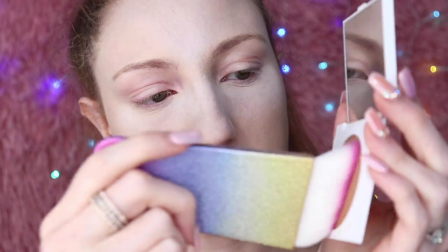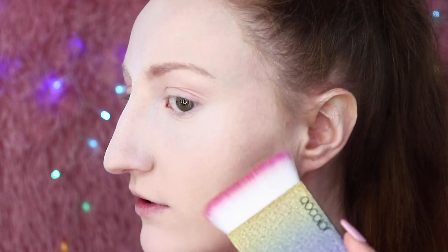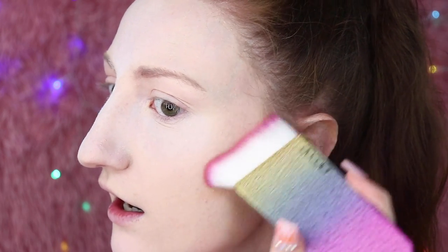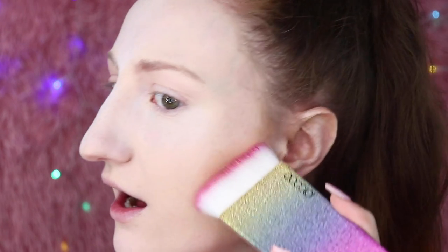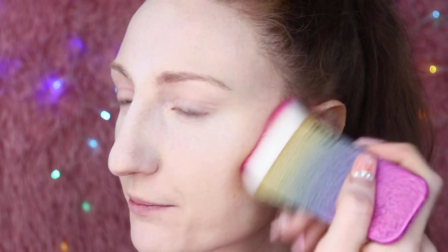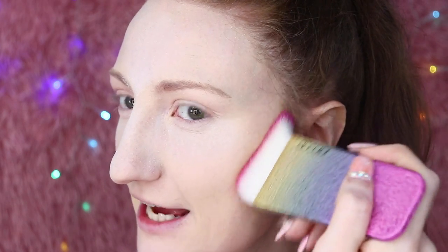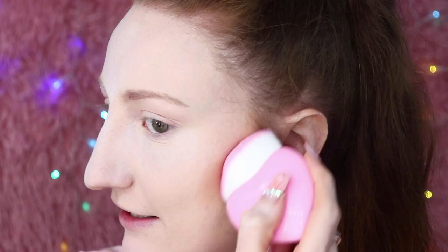I have never used one of these flat brushes before. Oh, the bristles are so soft. Okay, wow. Whoops. Hugh Jackman. I kind of feel like the bristles on this are so soft that it's almost inconvenient how flimsy it is. So I might switch over to this one, this little love heart.